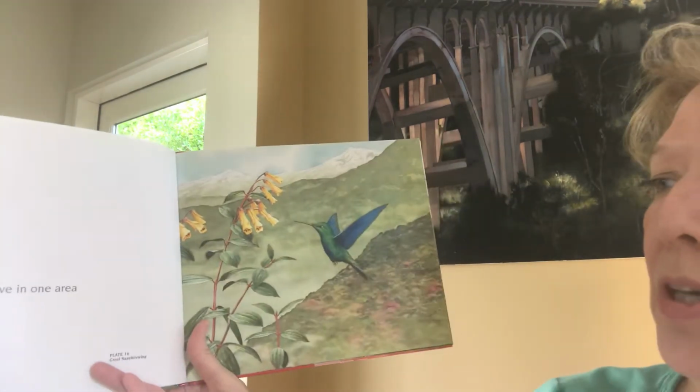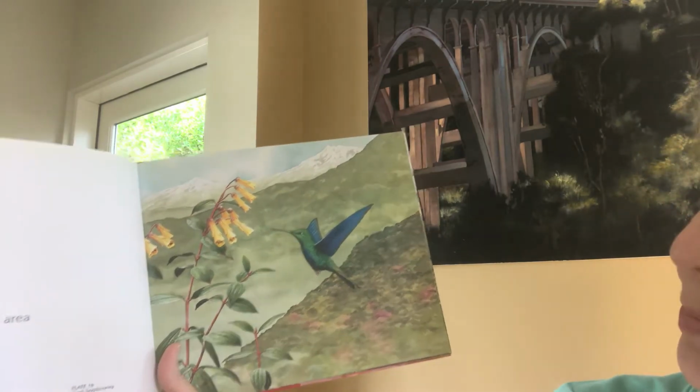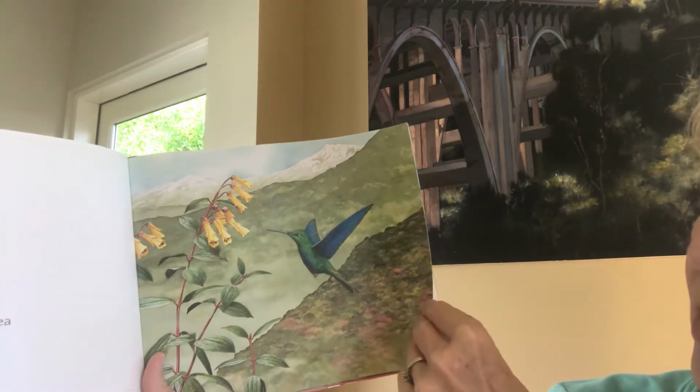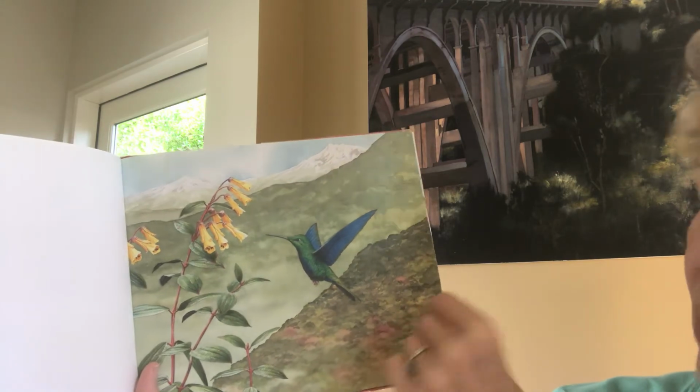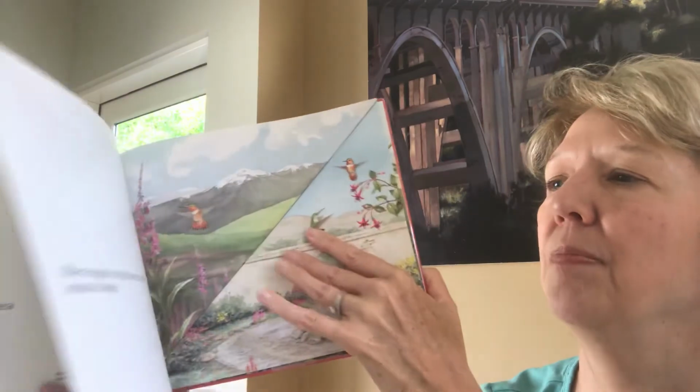Some hummingbirds live in one area all year long. That is called a great sapphire wing. Wow, that's a colorful hummingbird, isn't it?